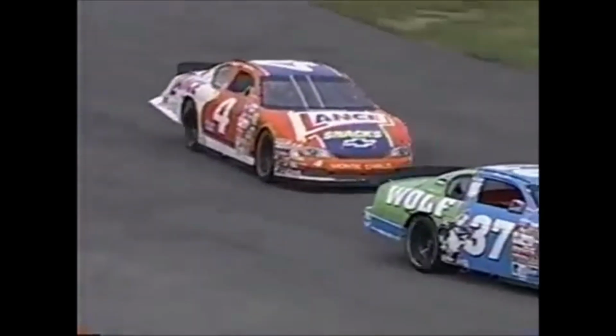Let's go to Matt Yoakum. Mike, heavy damage to the left rear of the 4 car. He told James Finch over the radio, oh, and there's contact on pit road between the 4 car and the 37.